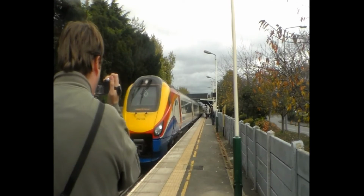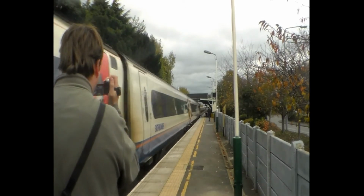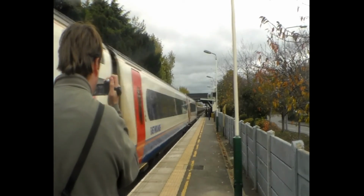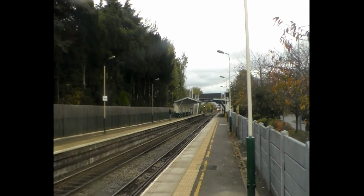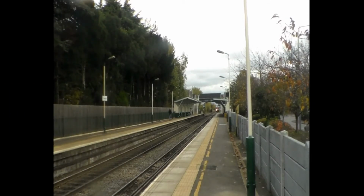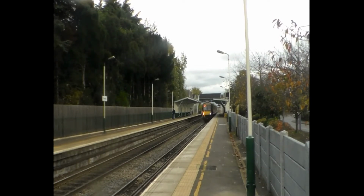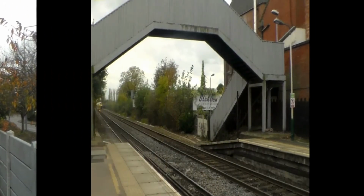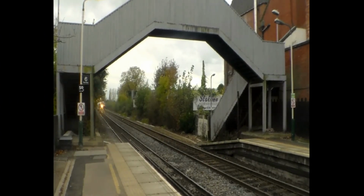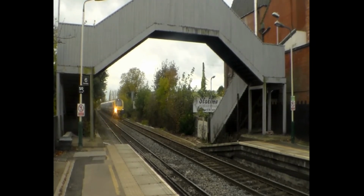And now leaving is 222101 with the 1408 service from Nottingham to London St Pancras. Coming through is the Nottingham Cardiff train. It's now arriving is the 1416 service to Nottingham from London St Pancras, and it is 222016.